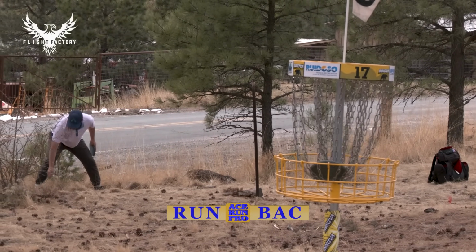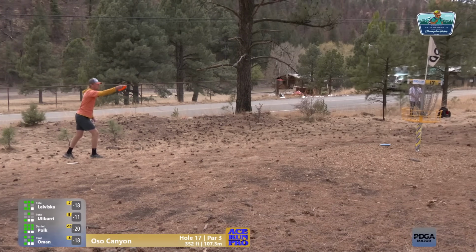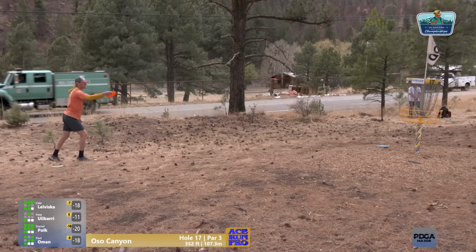Great putt. Bad mini pickup. Yeah. He's okay though. He's intact. He's had a rough round. He's falling. He's getting attacked by trees. There's a lot going on for Cale here.